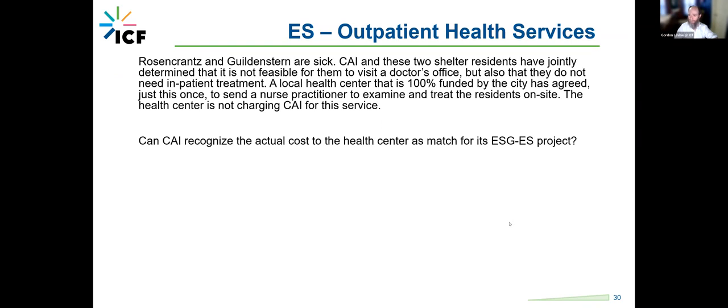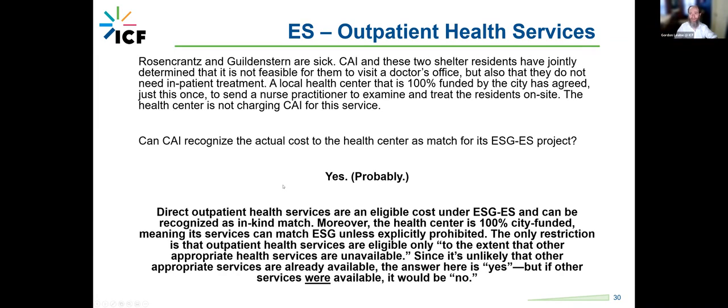25% say yes, 75% say no. Let's find out. Yes is the answer, probably. Direct outpatient, and this is why this is complicated. Direct outpatient health services are an eligible cost under emergency shelter and can be recognized as in-kind match. And since the health center is 100% city funded, its services can match ESG unless the city says it can't, which is very unusual. The only restriction here is that outpatient health services are eligible only to the extent that other appropriate health services are unavailable.